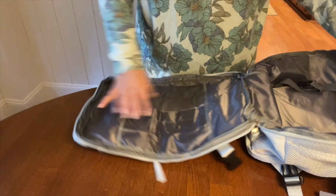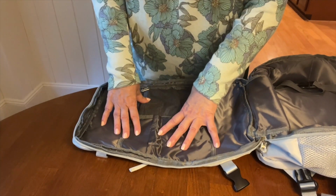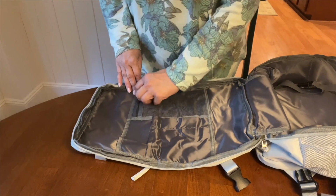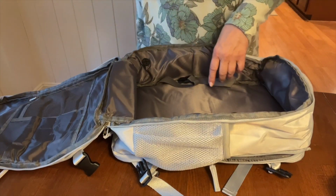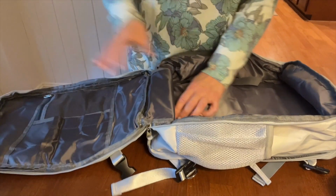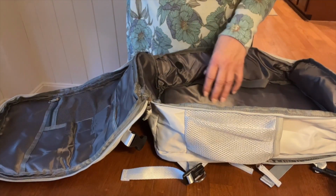On the inside, again, the lid has the same compartments as the other two bags. It has the zip-up compartment. We don't have to go over all these, but these are identical. Now here's where the bag begins to be a little different. There is no bottom shoe compartment, and I kind of like that better because there's nothing sticking into here, and I can always put my shoes into a bag.